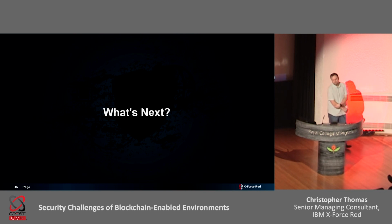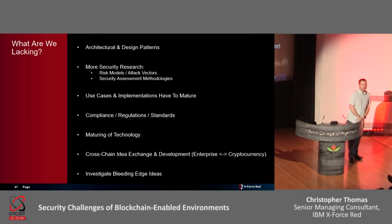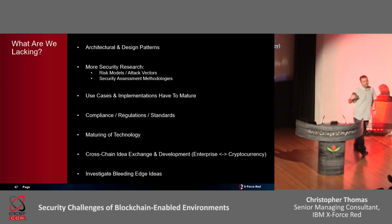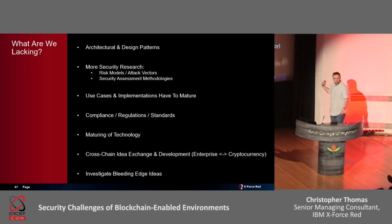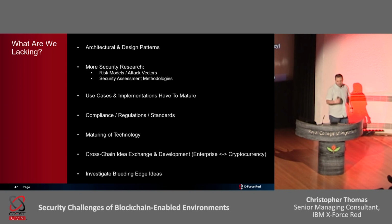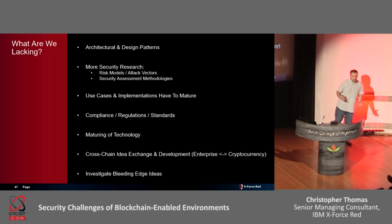So what I'd like to talk about now, briefly, is what's next. What are we actually lacking in this space? From a blockchain security perspective, I've mentioned there's little out there with regards to security. So what do we actually need? Well, for a fundamental start, we could definitely do with design patterns or architectural diagrams. Identify the common use cases, come up with standard network architecture design patterns.